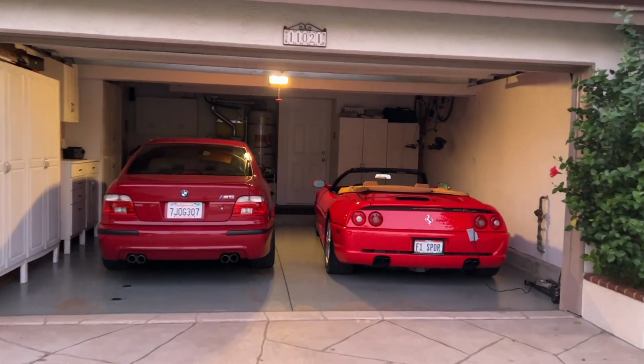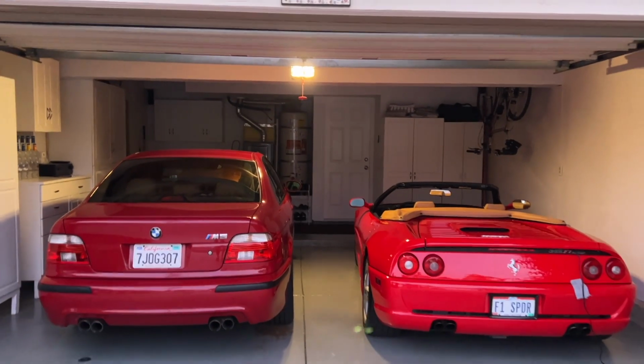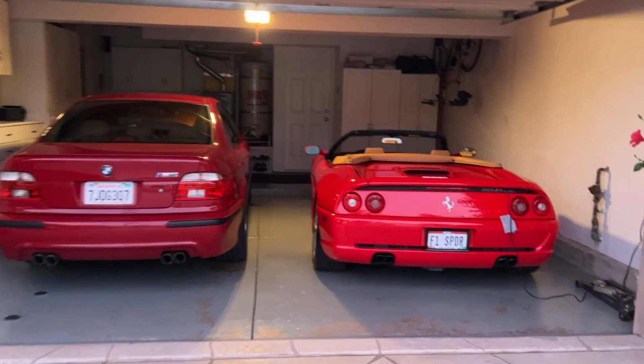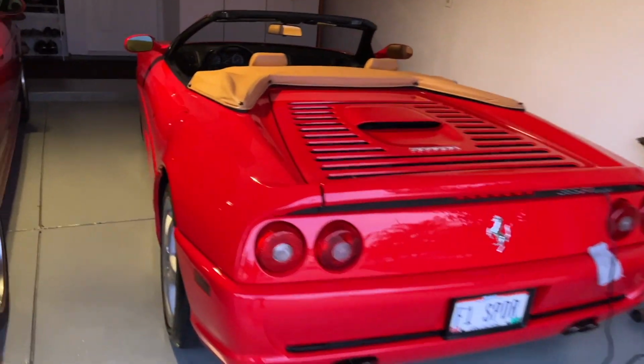That doesn't get old. Look at that. Jeez, the Ferrari looks orange in comparison. They're very different reds. I didn't quite realize how much more orange and just brighter the Ferrari is in comparison to the BMW. The BMW's got some gray, it's got some blue in it. It's just a darker color.